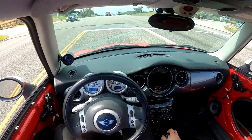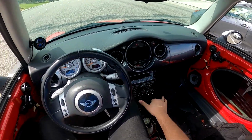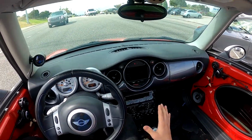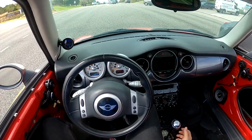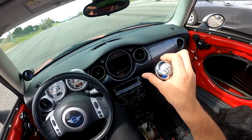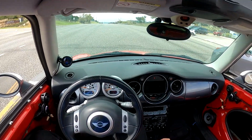But also, we're installing a short throw. The thing about this guy, and the reason that we're installing a short throw, because I don't quite mind this, is that this isn't threaded. It just kind of sits on. And the issue that we have is if I shift too hard into second, this comes off. And that's kind of nerve-wracking.